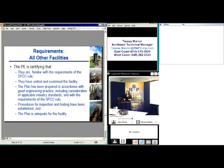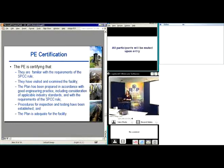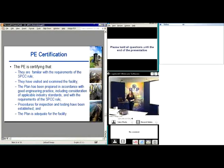When the PE certifies this plan, he is certifying, one, that he knows the rules of SPCC and can properly evaluate the plan, that they have visited the site, they have seen your operations, they have seen your secondary containment, they have evaluated these methods, your procedures, your construction, and that these were done in accordance with good engineering practices, that you implemented applicable industry standards, and that you're meeting all the requirements of the SPCC rule. They're also looking at, is this plan adequate for the facility? Was it written appropriately? Are there procedures in there for inspection and testing of these?